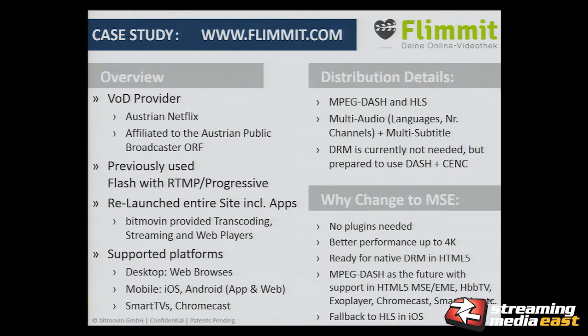I want to talk about Flimmit. It's a VOD provider. It's owned by the public broadcaster of Austria. They previously used RTMP streaming with Flash and have been quite annoyed by that, and also their users, and wanted to have something which is comparable to the quality and to the technology which is used by Netflix and all the other providers. So there's a huge pressure on this type of companies on the market. And we enable that with HTML5, EME, MSE, and our players featuring MPEG-DASH. This customer supports desktop, mobile, mobile apps, mobile web, and smart TV platforms just with these two formats, MPEG-DASH and HLS today. The project was started in November and went live in March 2015.